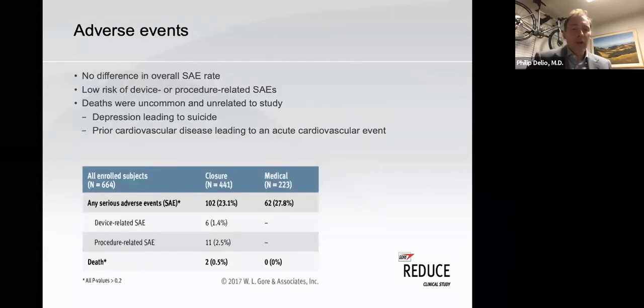The adverse event profile in these patients: there was no significant difference in the overall serious adverse event rate. There was a low risk of device or procedure-related side effects. Deaths were uncommon. There were 2 deaths, one due to depression and one due to a patient with prior cardiovascular disease having an acute cardiovascular event.